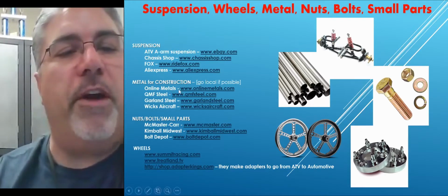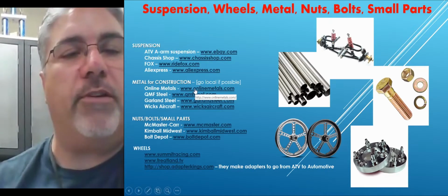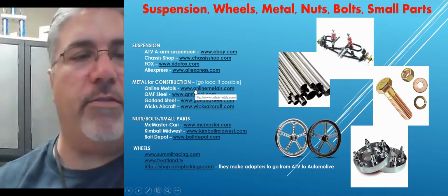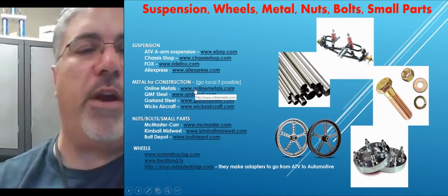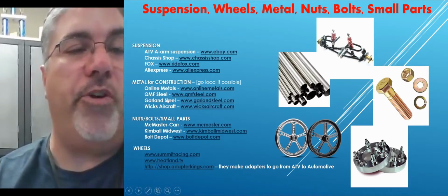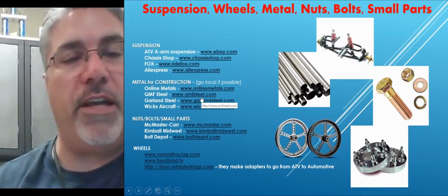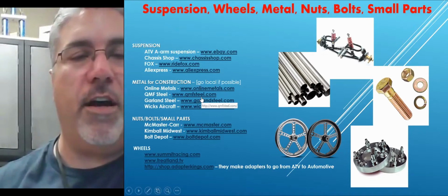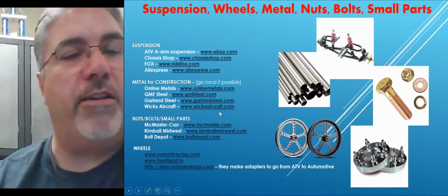For metal construction, we always try to buy local if we can. Online Metals is a great place to go research what metal you're using, because it's going to give you the strength of the metal at whatever thickness you're getting, and it gives you a ballpark on what the price is. Now, Online Metals is always way more expensive than your local metal supply place. QMF Steel, that's one that's out by us. I like them because they're a specialty metal company that carries everything from titanium to chromoly to A513, aluminum of all different grades. Wix Aircraft is another one that carries all the different metals.